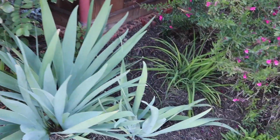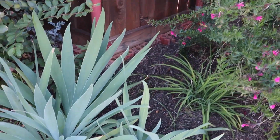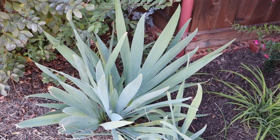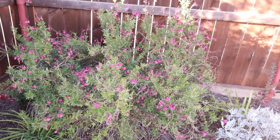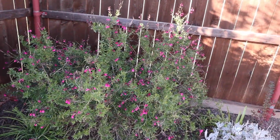And these are my irises, and I'm waiting for the bloom. The foliage is beautiful. That was planted last summer. That's another salvia that I've been having for about 3 years in that corner there.